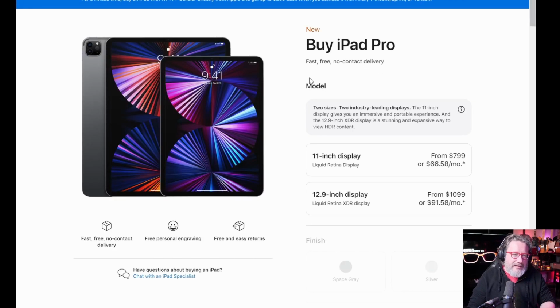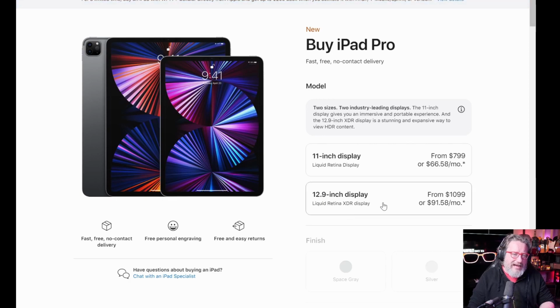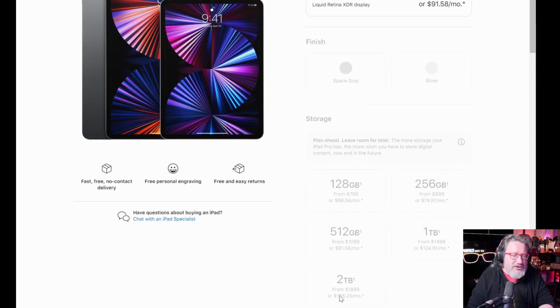When we look at the ordering aspects, you have your 11-inch, which has a Liquid Retina display, and you have your 12-inch, which has the Liquid Retina XDR display. They're still relatively the same price ranges, and you can get space gray and silver all the way up to 2 terabytes of storage. You can also get 8 or 16 gigabytes of RAM, just like you can with all of the other machines. But now it's in an iPad.